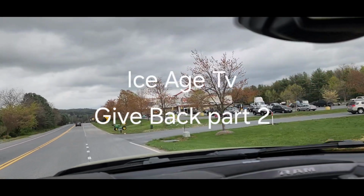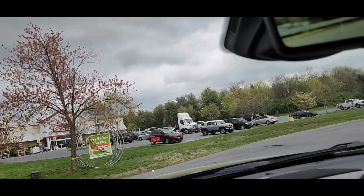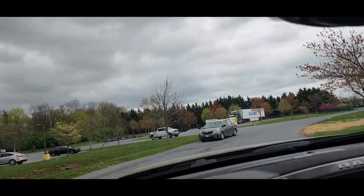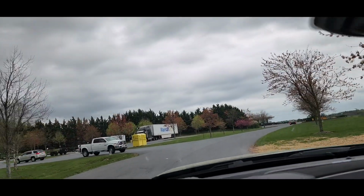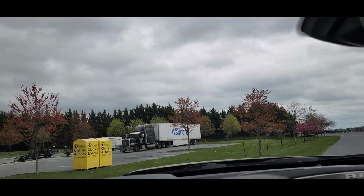And here he is, Tractor Supply. Now, my local Tractor Supply doesn't have the trailer. Another day I drove up here, I saw the trailer here. Now, you know how it is. It's that time of the year where people get the itch.